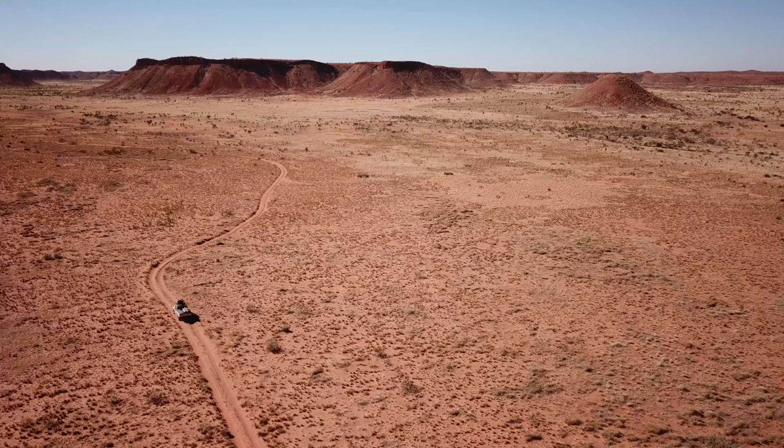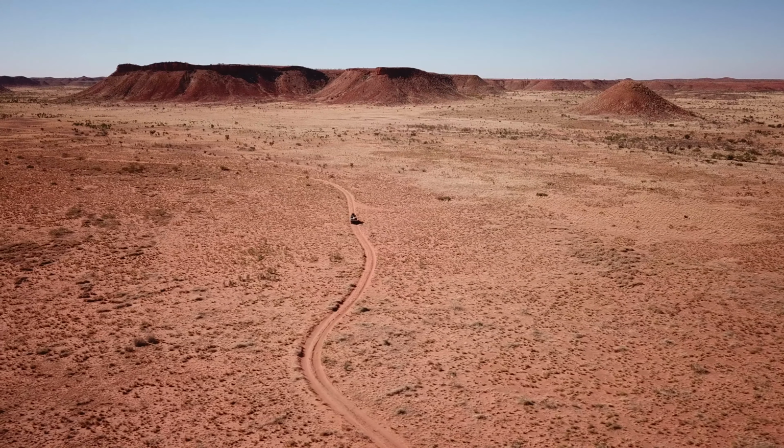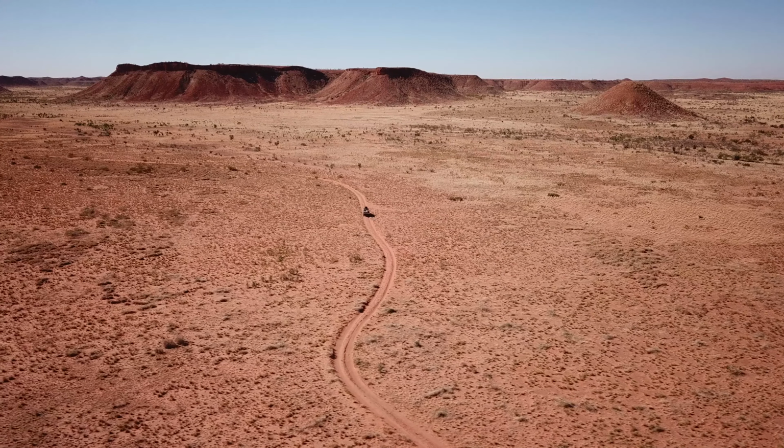Not far from well 48 is the entrance to the Breaden Valley, and we make our way east towards the head of the valley.